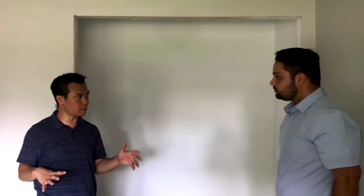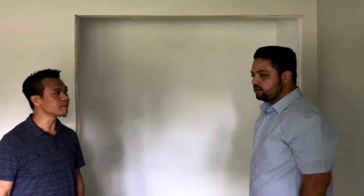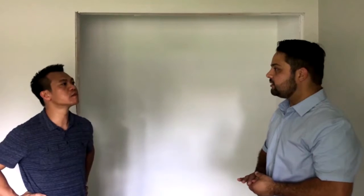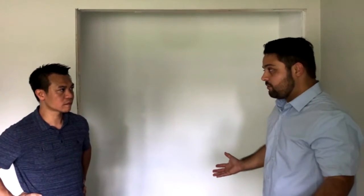So for this neighborhood, turning this into an office space is better than turning this into a bedroom? Correct. Yeah, there was no need. 3 bedroom, 2 bath here, you know, sell for a lot still. The 4th bedroom is not needed. But they very well could use this as a 4th bedroom.